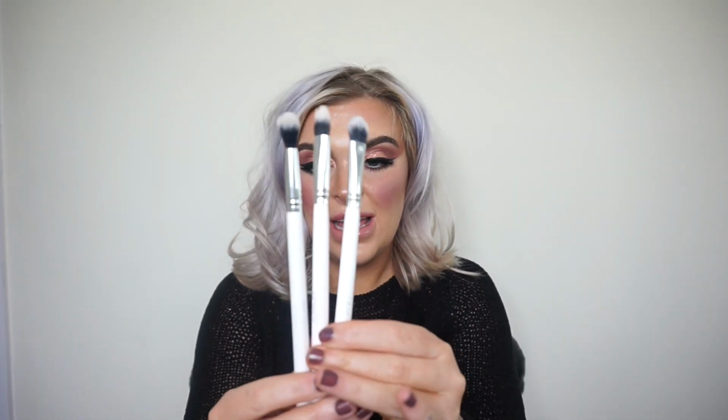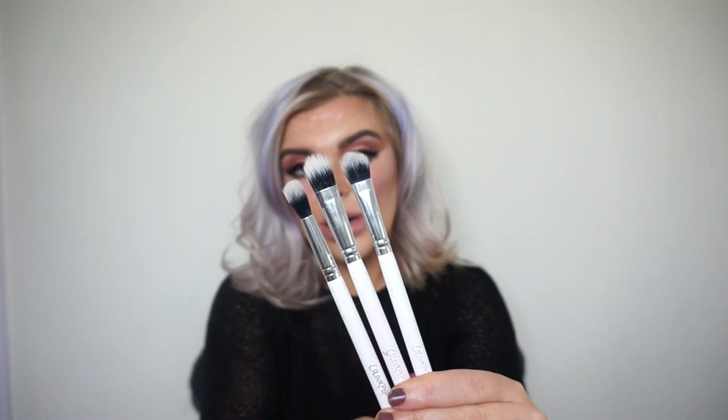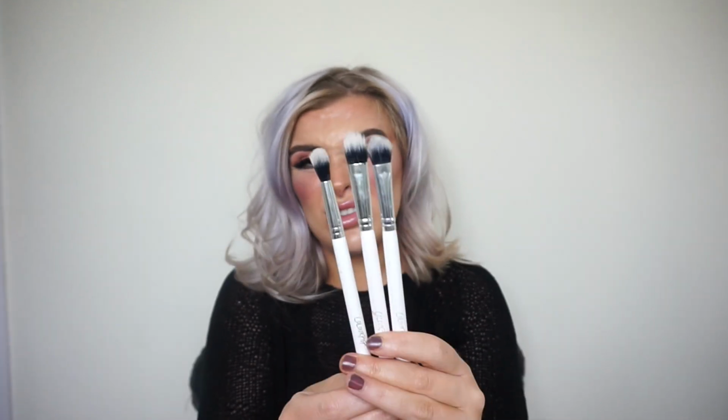The next brand is Colourpop. So these brushes are gorgeous. They're such good quality. So these are all duo fibre ones, and they're all quite big. So what I would use these for mainly is like concealer under the eye. They're just such good quality, and I find myself reaching for these a lot. So that's Colourpop. So the next brand is Unicorn Cosmetics.